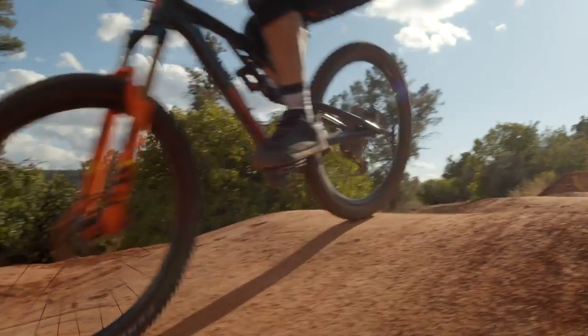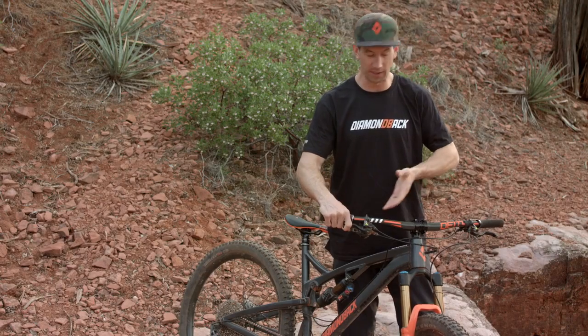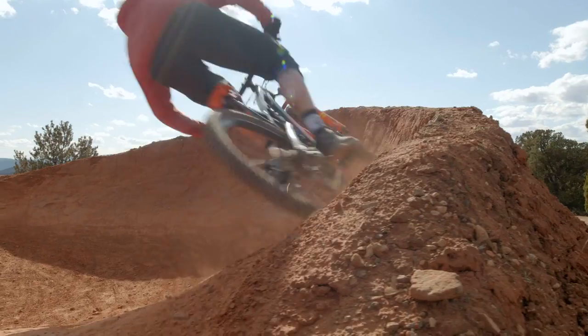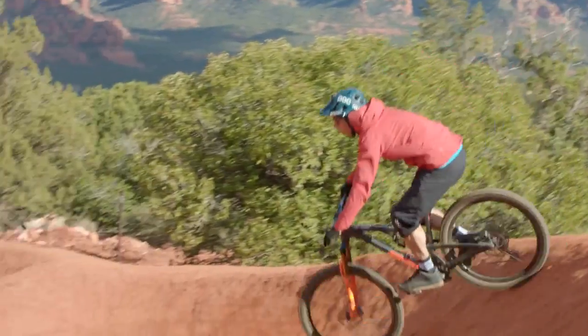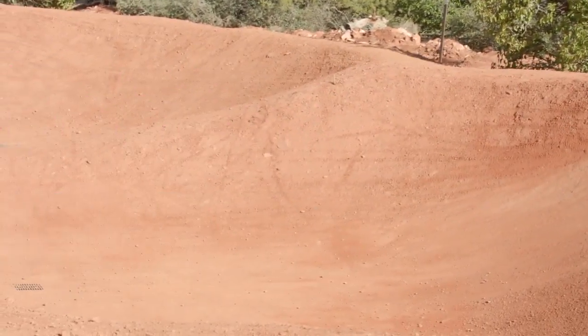So I've been riding for Diamondback for 10 years now. One of my favorite parts about working with Diamondback is working with the product managers to really come up with and design new bikes that are exactly what we're looking for as athletes, which then translates really well to the consumer and what they're looking for as well.